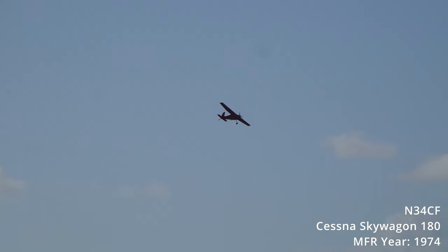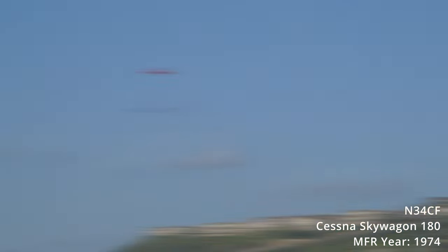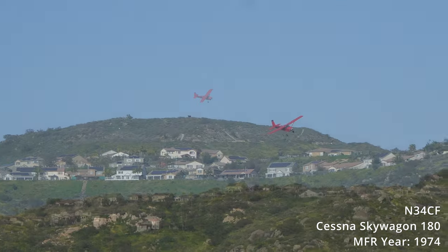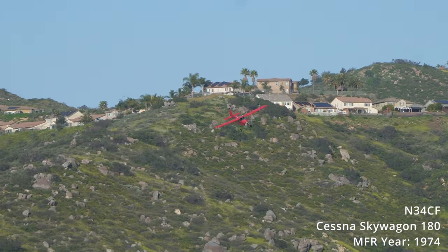Charlie Foxtrot, change to runway 27 right, make right close traffic, early turn short approaches are approved until further notice, runway 27 right, clear touch and go. Touch and go, 27 right, 34 Charlie Foxtrot.